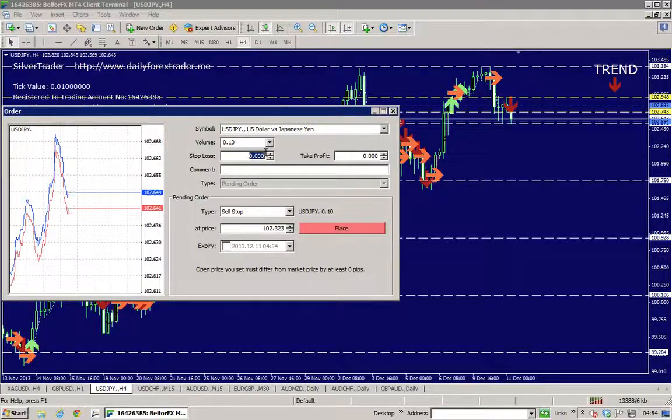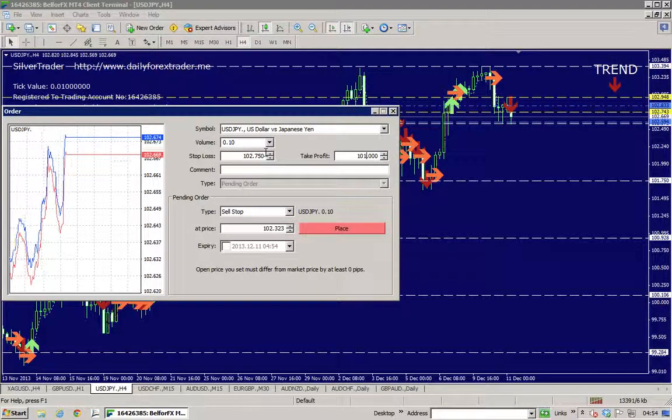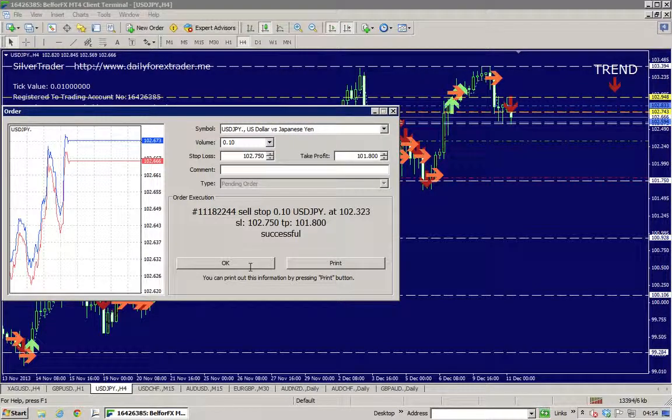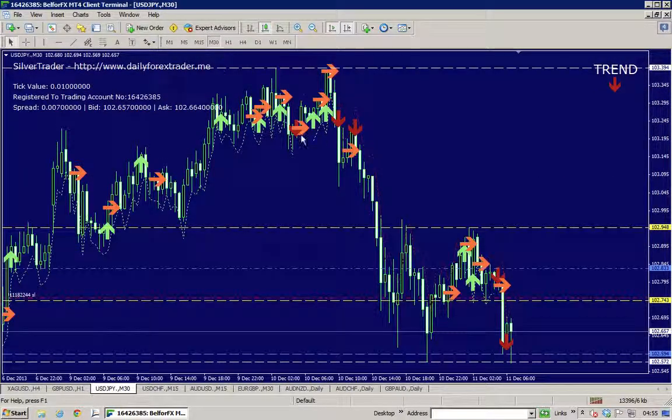Stop loss is going to be above the yellow line, 102.75. Take profit 101.80. Oh, there we go. 200 pips total. Whoa. There you go. You can see the stops and the take profit. Where's the stop? There it is. So let's just go and check that stop, because it looks a little bit close there.